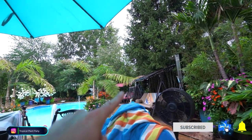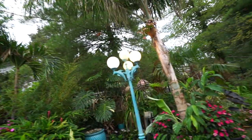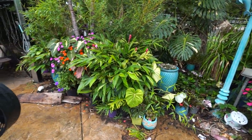Outside, it's not piping hot, and there's no construction noise. If you don't know, neighbors are having a pool put in, siding being done, something being done with their pool. It's been a very noisy summer. But a little bit of rain and all the noise stops. That gives me an opportunity. I'm out here doing the July garden tour a few days late, but hey, that's okay.